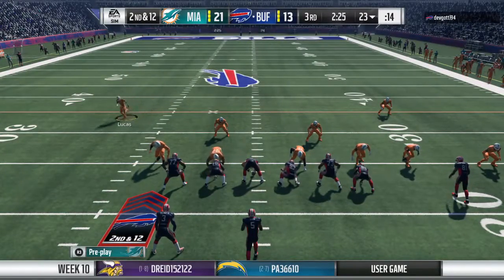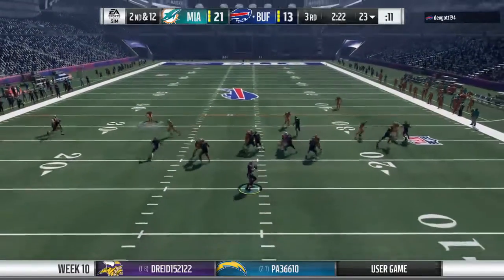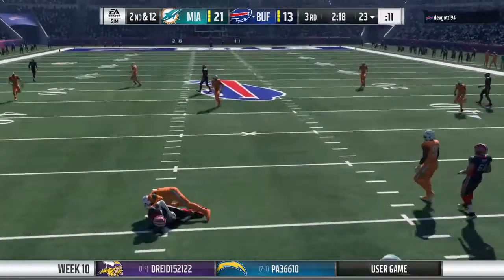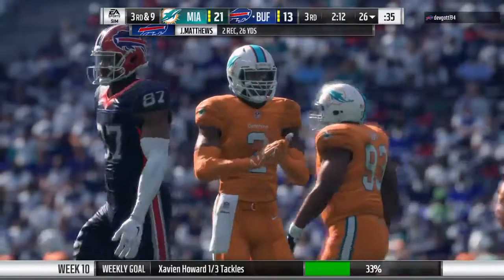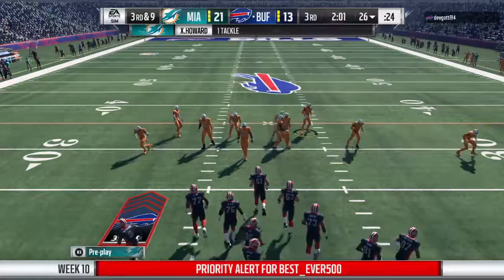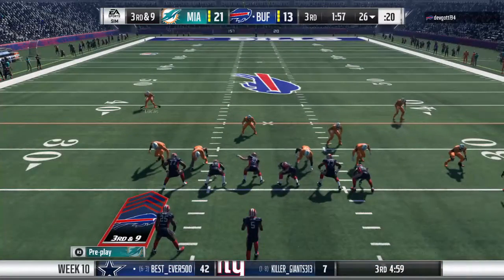And some changes here as the D-line separates some. To throw on 2nd down, Taylor. And he's able to get up here to the 26. Only 3 yards on the catch. It's 3rd down. So a 3rd and 9 and 6 defensive backs out there in the dime, patrolling the passing lanes.